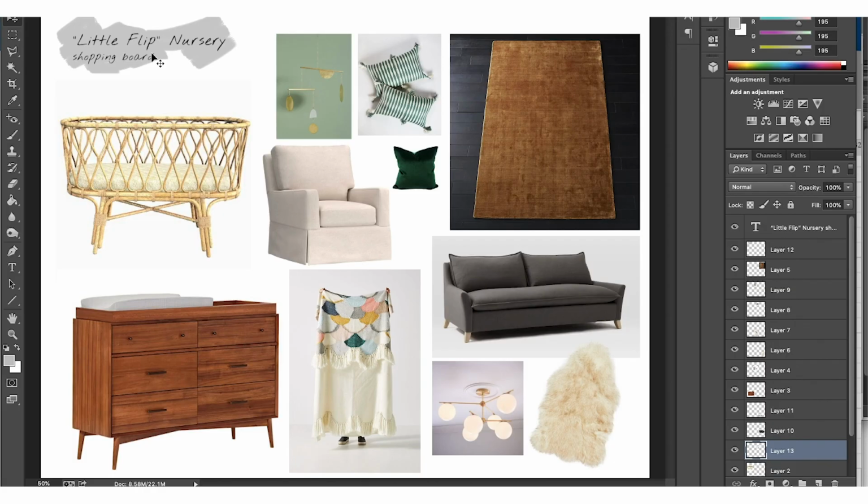Obviously this will only last him a certain age, because then we'll probably want a full-on crib or a toddler bed thing. Right. But keeping the colors neutral like the rest of our house, but bringing in a little bit of forest green, emerald green, and a little bit of a rust color, still natural tones though. These are the practical pieces that are gonna highlight the fun. Get ready for the fun.